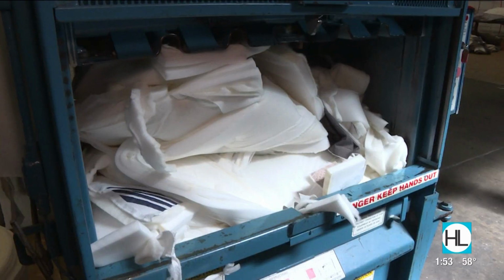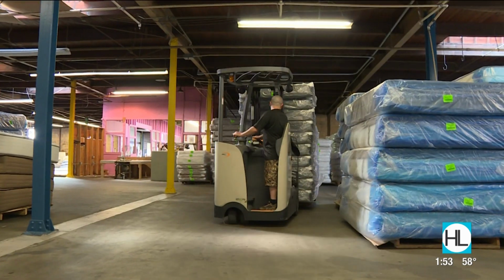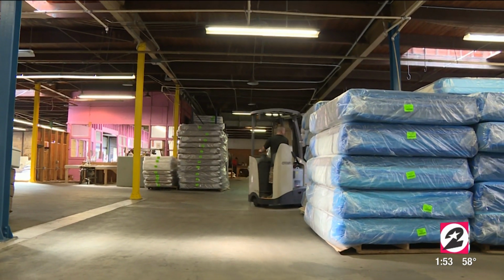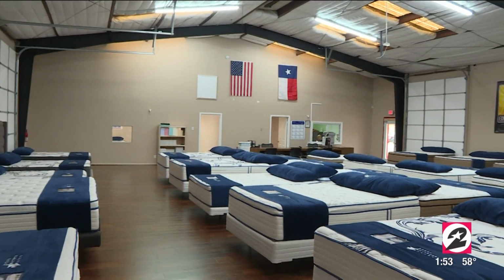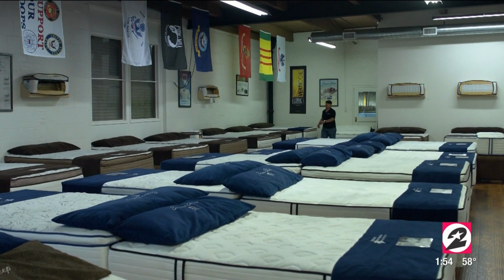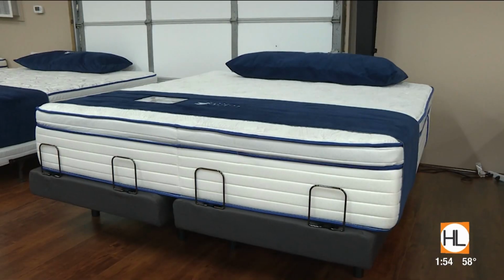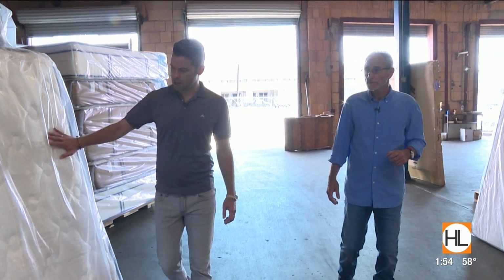What you see here will be sold. And you know what they're going to make out of this? Two things, carpet padding or beds for dogs. Mattresses from Texas Mattress Makers go even beyond the Texas border. So you see, everything you see here is sold in Texas, Louisiana, Oklahoma, all the way up to Missouri. Wow. In Houston, we supply ourselves. So customers in Missouri could be going to their local mattress store and buying a mattress that's made right here.